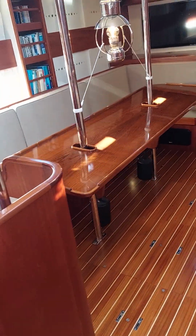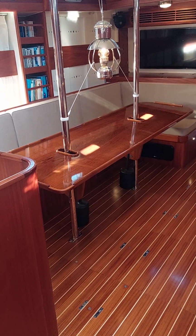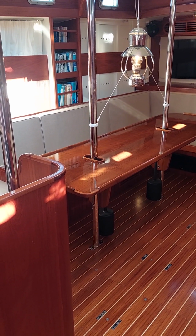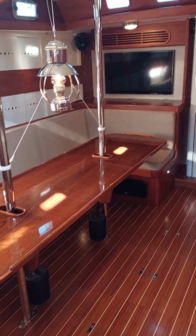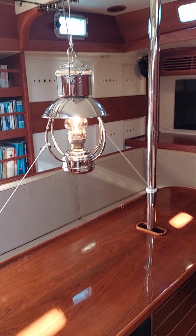and having meals, just setting up food on that table, and means that you can set that table up with food for everybody. You can come off watch and sit down at the table and have a nice meal. And that's always very important. Have good food when you're sailing.